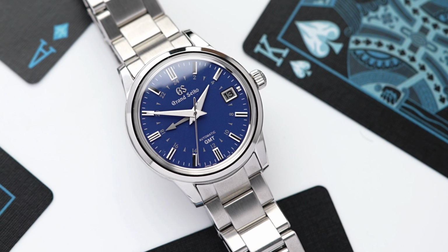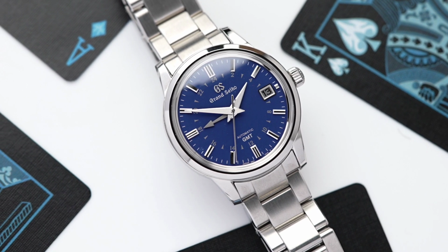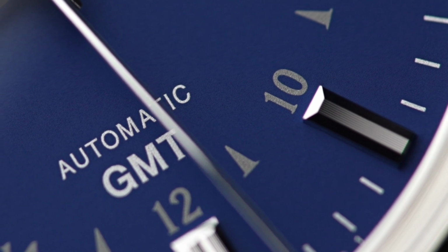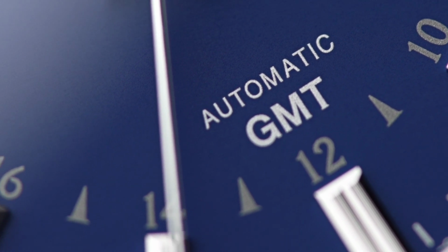One of the best blue dials that I've handled personally, and I've handled what the industry considers the best. The Patek 5711, the Vacheron Overseas, the AP Royal Oak 15202, and the FP Journe Chronometre Bleu. And I can tell you right now, this blue dial is equally as beautiful and well finished.